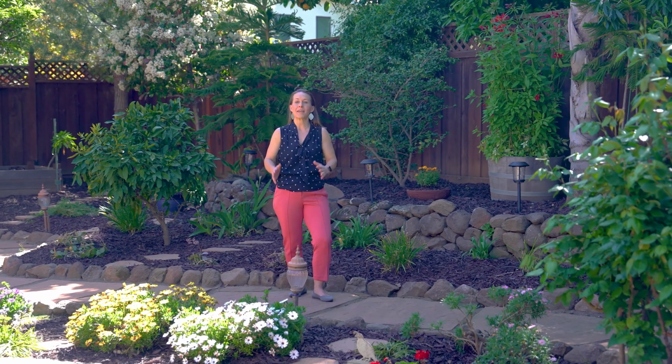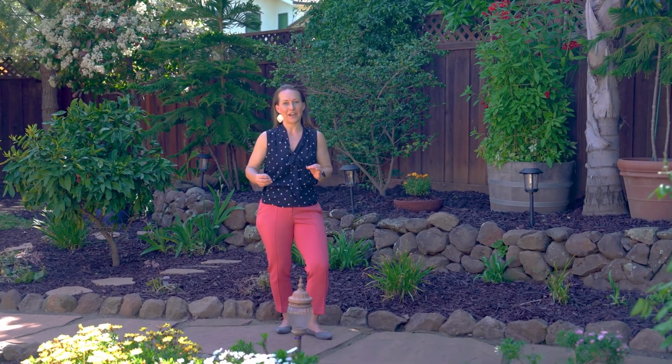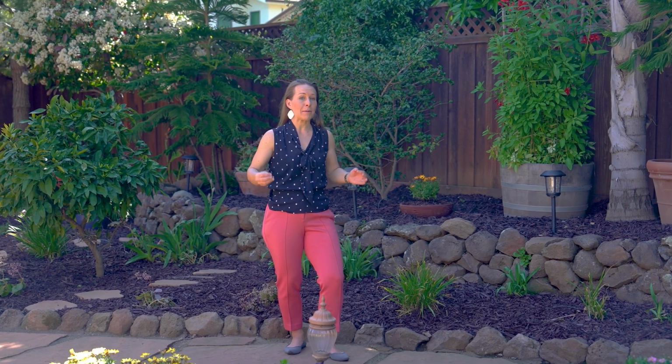This meticulously maintained property is a perfect blend of style, function, and comfort. With its expanded primary suite and light-filled living areas, it's the perfect place to call home.